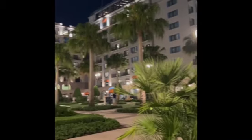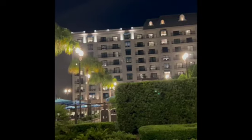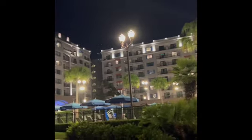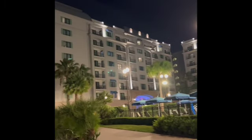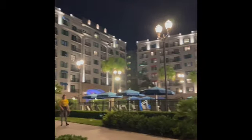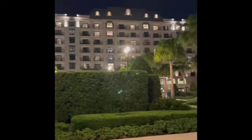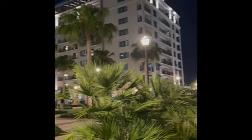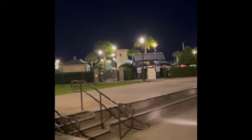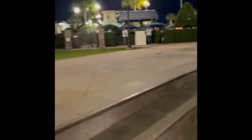So yeah, as you can see, this resort really, truly shines, especially at night. I've heard some qualms that it looks like a Marriott or some other insert hotel chain here. And I would have to disagree. This is definitely a level up. Right, I want to keep going this way. Go up, these are bigger steps.